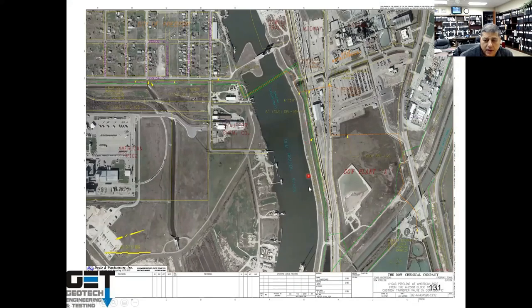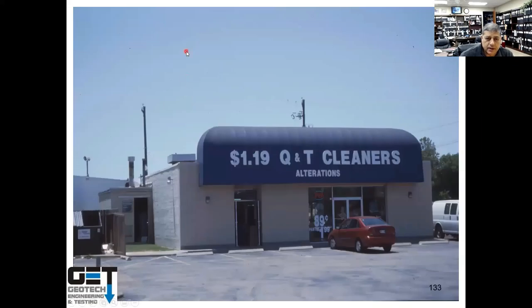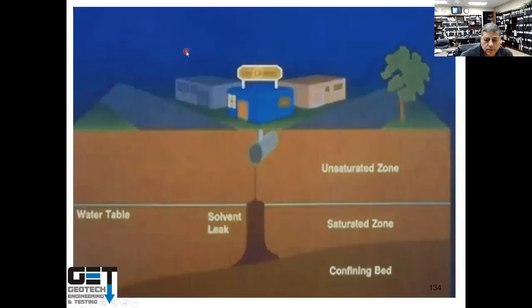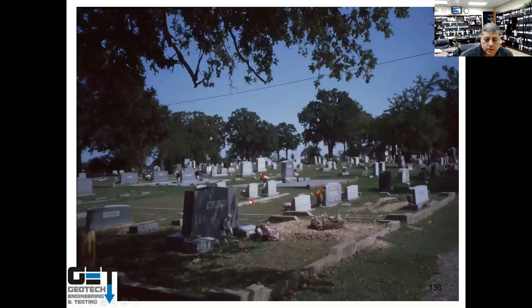We're doing a Phase One on this plant project. There's lots of contamination out here, so we had to do a Phase Two Environmental Site Assessment with the pipeline alignment. Cleaners can cause contamination. You have underground storage tanks, and these underground storage tanks have carcinogens that can drain into the soil and groundwater system. As they do that, they contaminate the whole area. So you've got to watch out for cleaners.